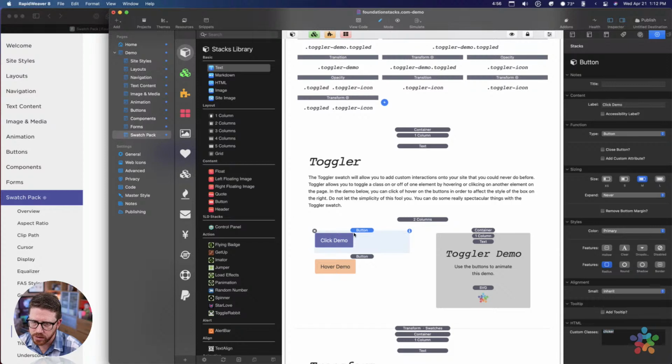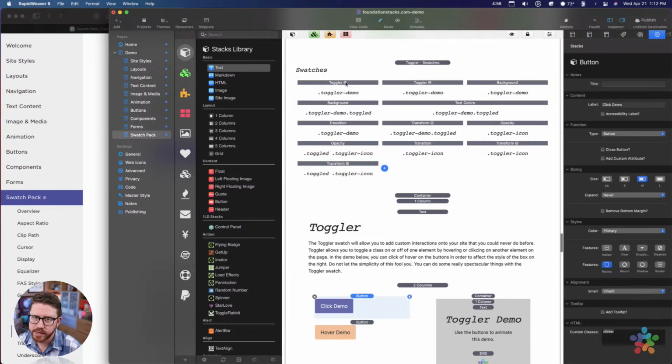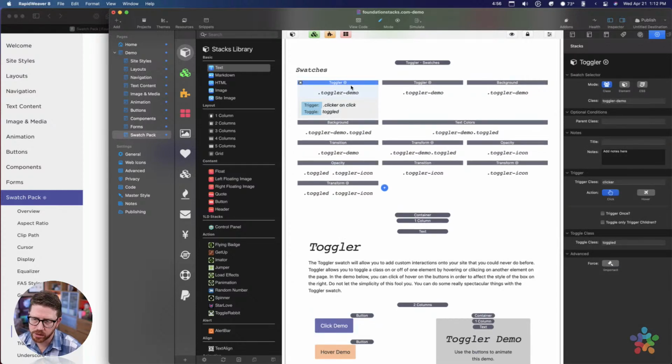Okay, so again, in this case, the trigger element here is a button that has the class of clicker. And whenever I click this, it's going to trigger toggler. Again, that's the trigger element. And the last setting here is the toggle class. This is the class that is going to get added to this element in order to style it differently.